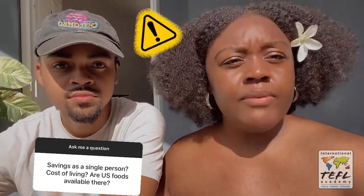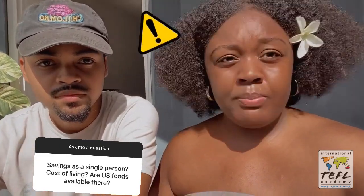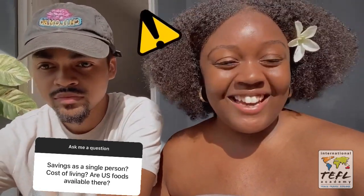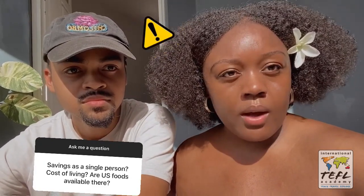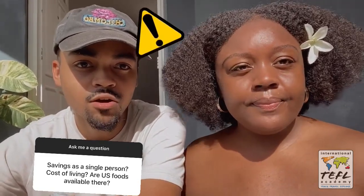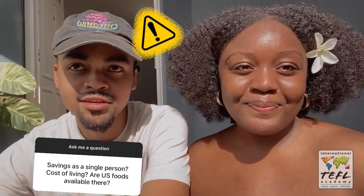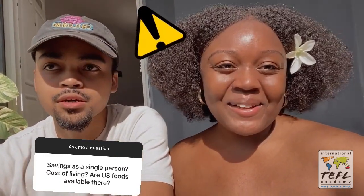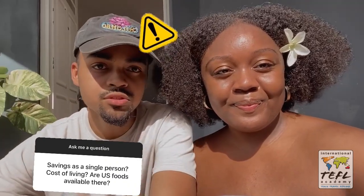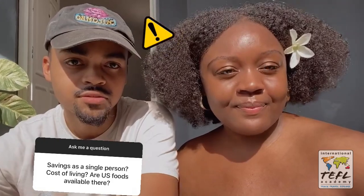Obviously, it's important to have some money tucked away, but we like to spend a lot of our money on experiences here. So we go out to eat and we eat different things, and then we also do different excursions as well, okay? And yes, there are U.S. cuisines here. Does it live up to the expectations as in the U.S.? Not really, but like I said before, this is a new country, so don't be afraid to immerse yourself in new dishes, new cuisines.